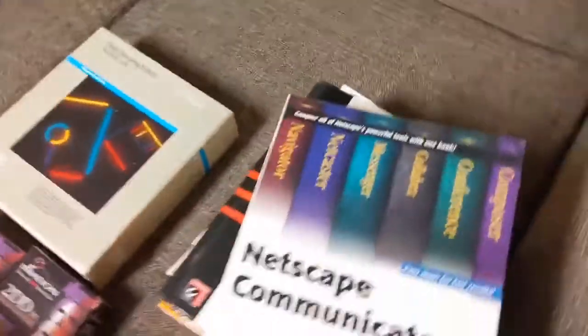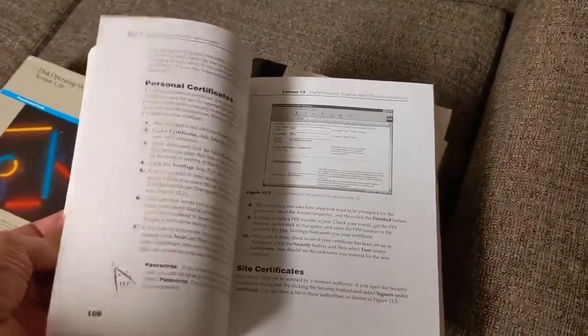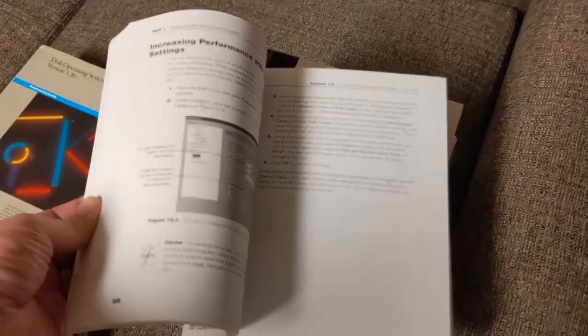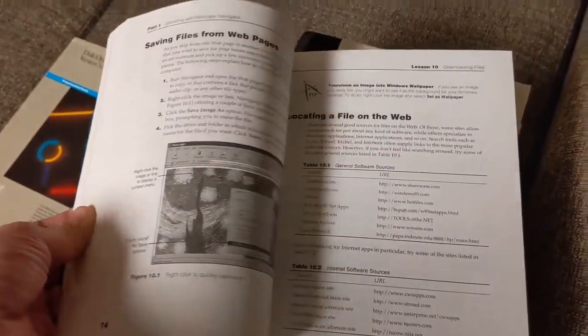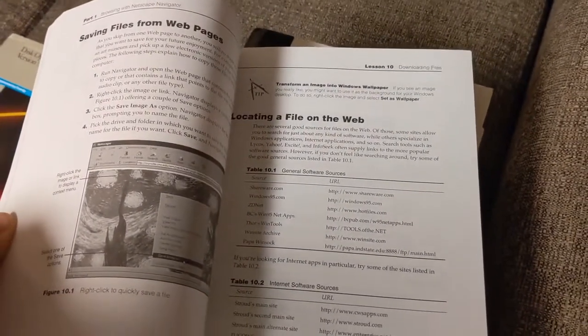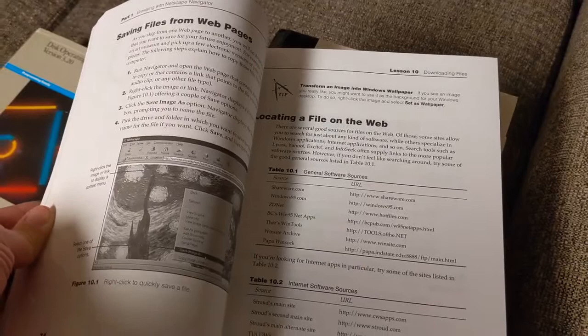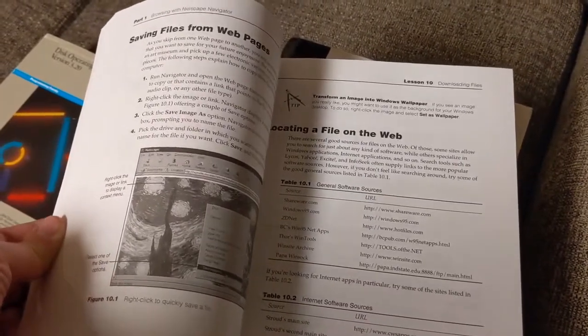That's just fantastic. And then the last thing here that I picked up, Netscape Communicator 6-in-1. Boom, more information. How to click on links. What are certificates? Searching Gopher Space. Wow, that is cool. So, locating a file on the web. Just think about the way that's worded, right? That's just a question that you would never ask today. Like, hey, how can I locate a file on the web? Okay, I take that back. I work with some people maybe that would ask that question.